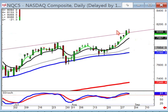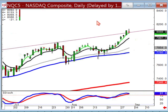It's just being able to say, all right, we're in an uptrend. It's been moving up. The stochastics are in the overbought area, and we're starting to move away from the T-line. That should be just kind of a caution flag. Let's go through what we've been looking at.